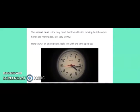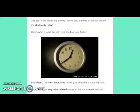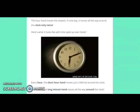So here's what an analog clock looks like with the time sped up. So you're looking at how fast it actually is moving. We just don't see it as much as we see that second hand moving. The hour hand moves the slowest. In one day, it moves all the way around the clock only twice. Here's what it looks like with the time sped up even faster. So we're looking at that hour hand.